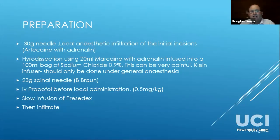We'll then do our infiltrate. So a hydrodissection consists of 20 mils of Marcaine with adrenaline, 1 in 200,000, infused into a bag of 100 mils of saline. This is damn painful for the patients, and that's why we really put them at a deep level. And I do this manually, that's my opinion, and we use a 23 gauge spinal needle to administer this.